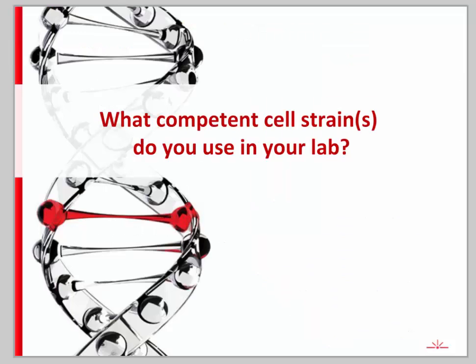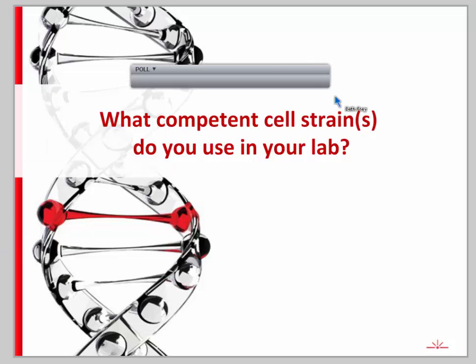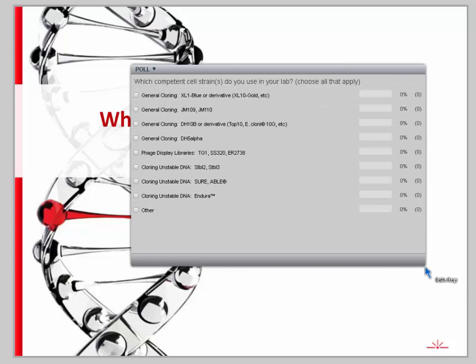Okay, turning to the next topic on our agenda, choice of competent cell strains, we have a poll question. So Beth will take over from here to run that. All right, so the first of our poll questions today, we would like to know, which competent cell strains do you use in your lab? And you can make more than one choice, so choose Apply.